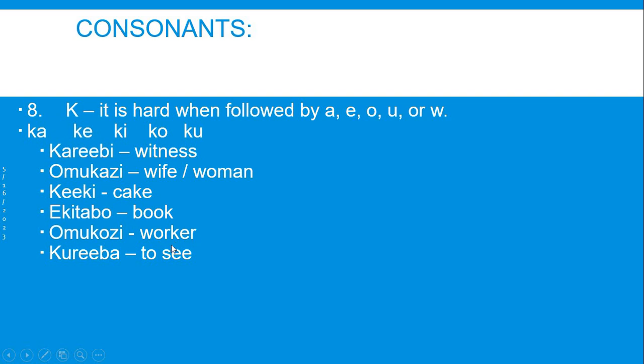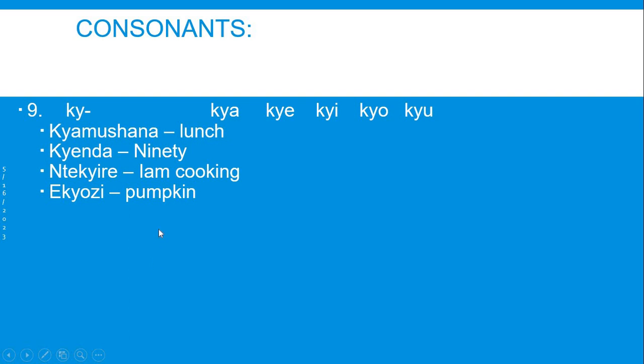We have omukozi. We have ku. This word ku means to. Kureba, kuteeka, kugenda, so it is to. Ninza kureba, I'm going to see. Ninza kugenda, I'm going to go. So this is ku, it is to. So you get that?